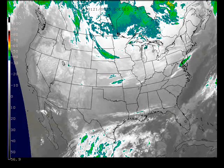Here's the satellite image from last evening. We had a few high and mid-level clouds across the northern high plains states up into Canada, a few high clouds along the Gulf Coast and across the mid-Atlantic. Otherwise, it was fairly calm across the country.